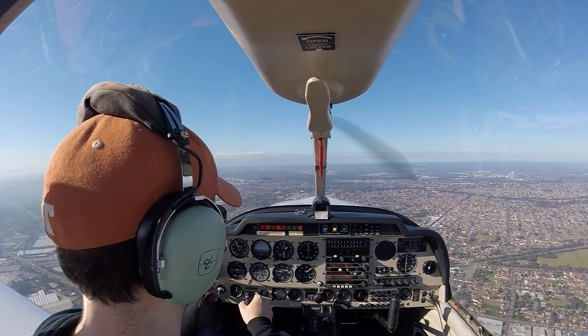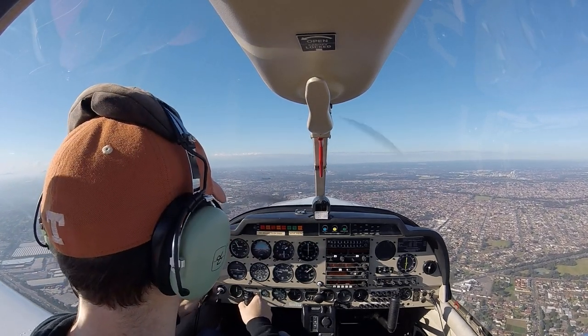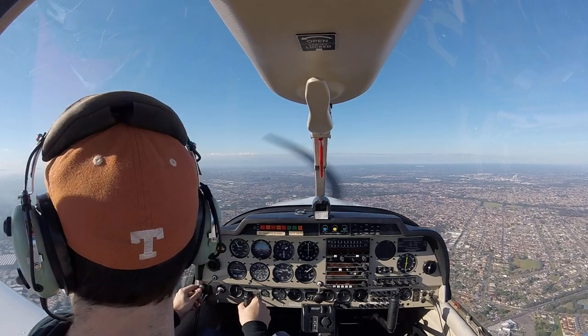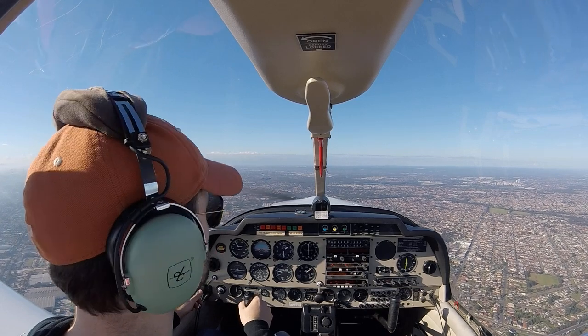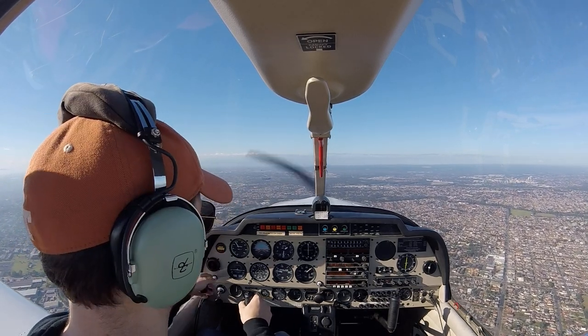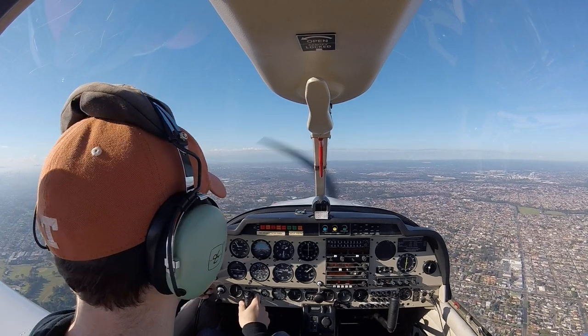Echo Yankee Delta, Western Pad, clear to land. Clear to land the Western Pad, Echo Yankee Delta, thank you. Whiskey Mike Sierra, copy, chipping on.